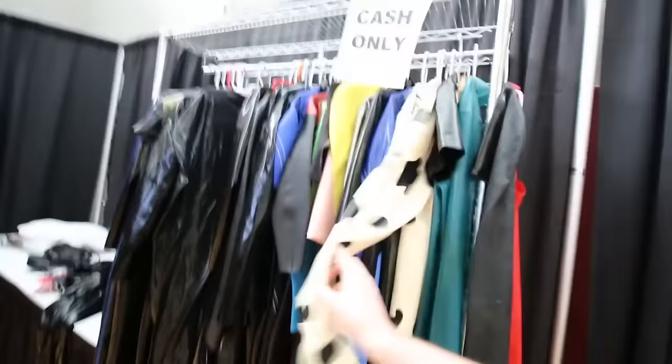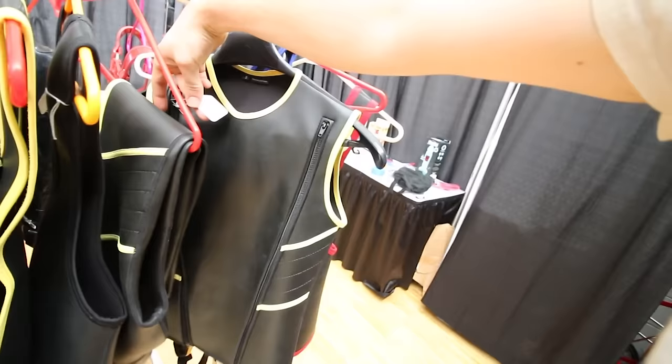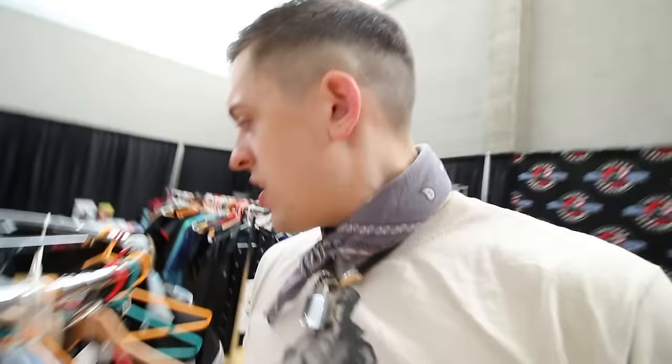Some nice pants, biking suits, nice leather shirt, tons of shoes, full body cat suits. Ooh, any Dalmatians out there? Ooh, some vintage Mr. S leather. Yeah, it's about half price. Nice. So always check out your hand-me-downs, your second-hand shops or swap meets. You might find a good deal.